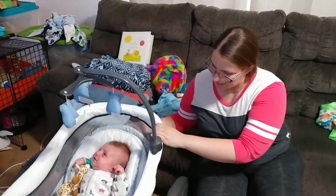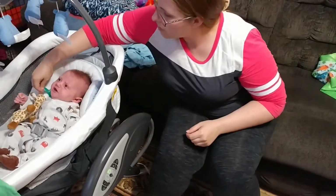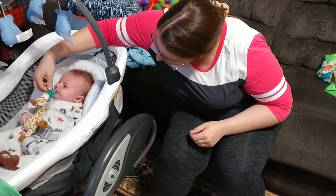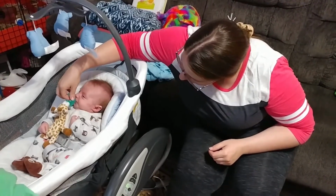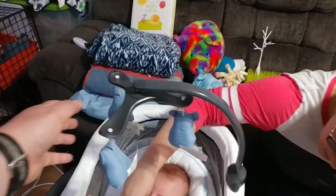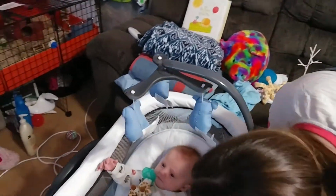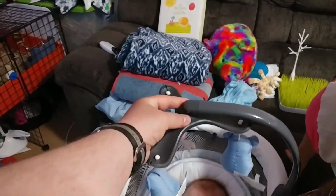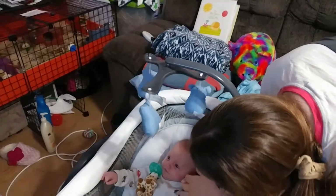And this also plays music. Here's Knock Knock. What else? Plays music, just does nature sounds. Yeah, nature sounds, and you can set it to a timer. The one thing I do wish is it has a mobile here, but it's not mobile. There's just a piece of string there that's holding it, and it can't rotate at all unless you spin it.